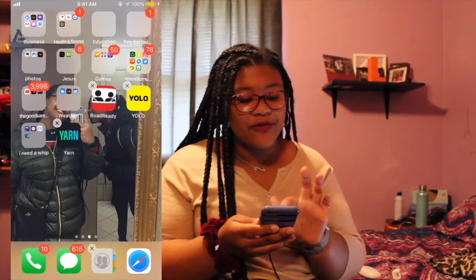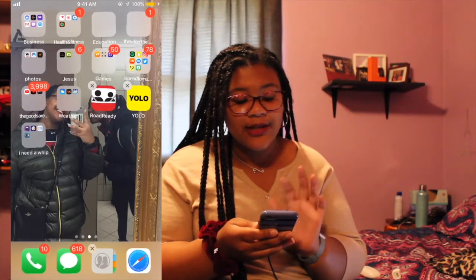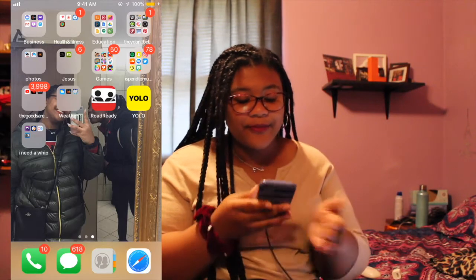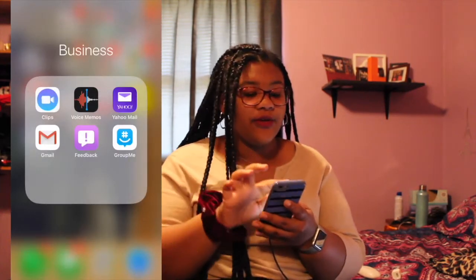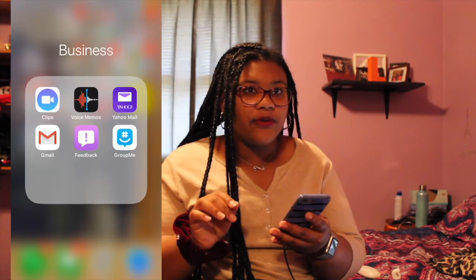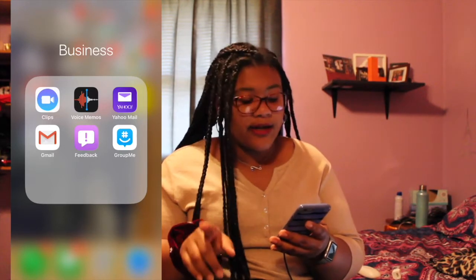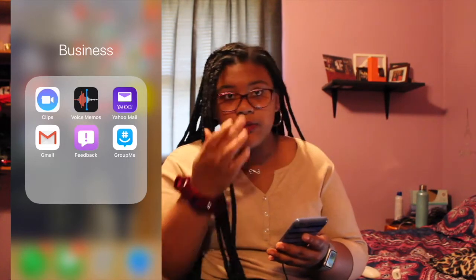Then if you swipe, here's where all the tea is. First of all, cancel that subscription. Delete. Anyway, don't question the background picture, okay? So in this first folder, it's called business because that's what it named itself. It has the Clips folder, which comes on your iPhone, Voice Memos. Then I added Yahoo Mail and Gmail because I have accounts on both of those websites.